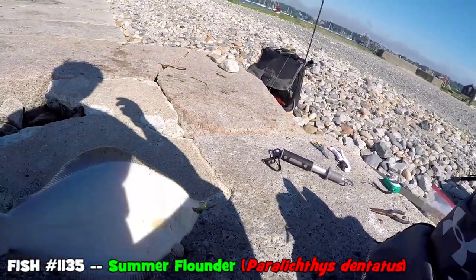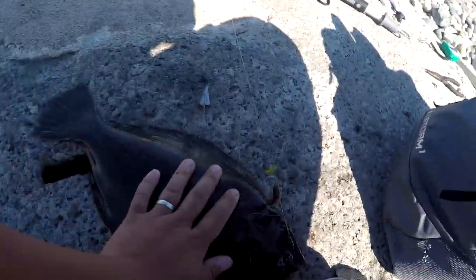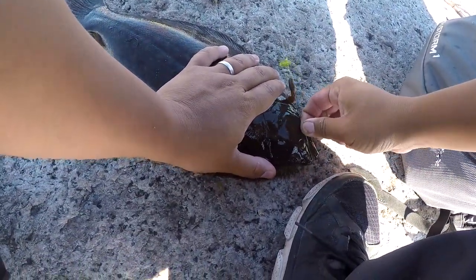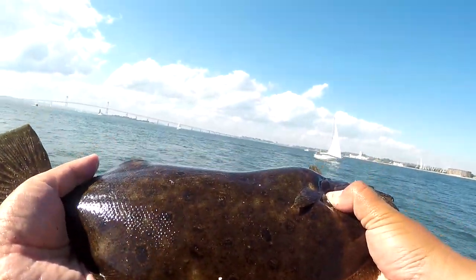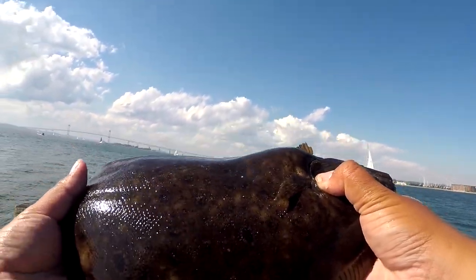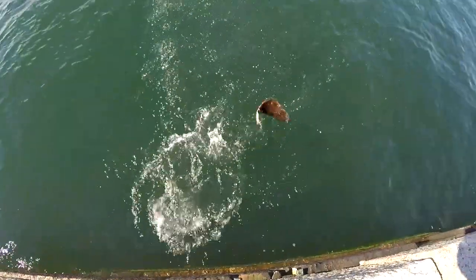Summer flounder here is actually 19 inches. This one's definitely not 19. I can eyeball it, and this one's not 19. So I just gotta take a photo, and we're gonna release this dude. Alright guys, final view of our summer flounder here. This one was 16 and a half, not quite 19. So it goes back to grow up even more.